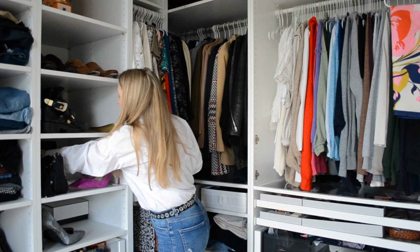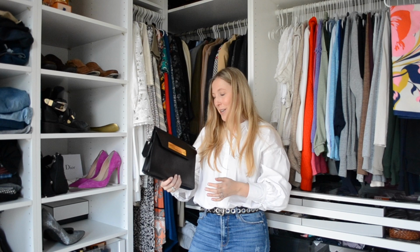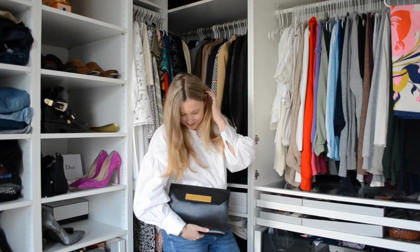Oh, there's one in the back, which has a really funny story. Okay, so this one, I actually won at Vestiaire Collective, I think a year ago. It's a Balenciaga clutch, and because it's a clutch and I have nowhere to go right now because of COVID, I never wear it, but look how amazing this is. Oh my god, I love it.